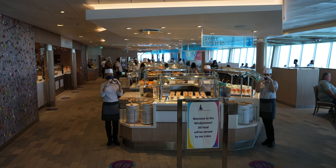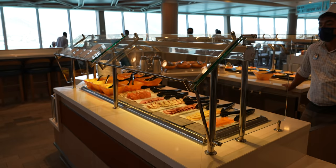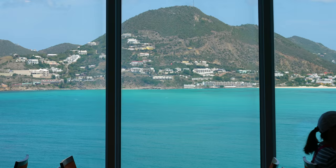And this is the first time we've actually had breakfast on the ship, and it's day 5. But I will say today at Windjammer, if you look out the windows, you have a fantastic view of St. Martin. It looks amazing.